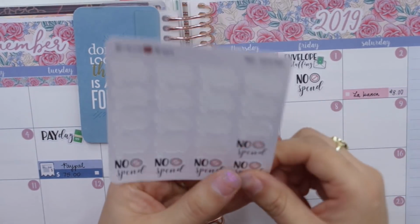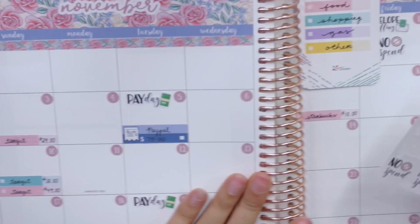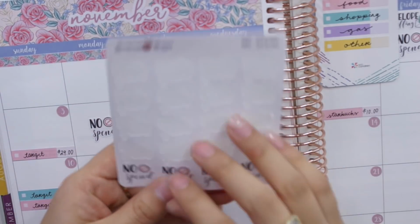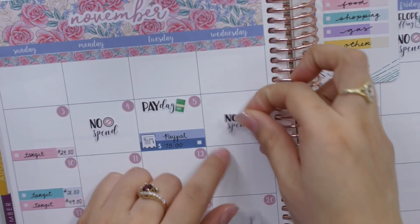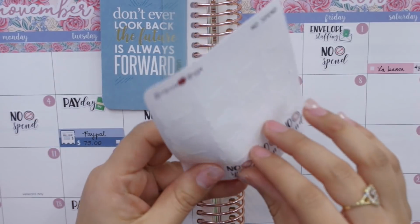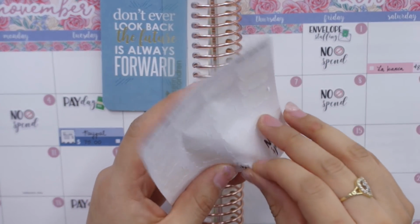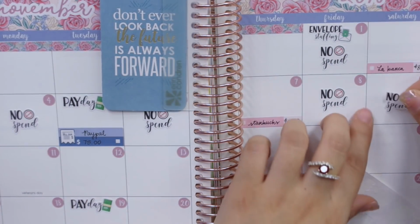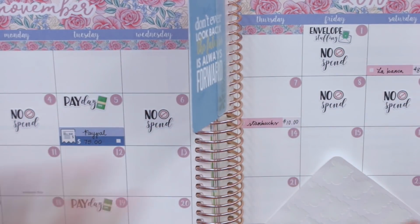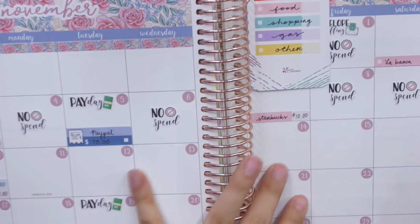What I like to do with these is put a no spend sticker on the days that I don't have any spending. And usually at the end of the month, I like to count how many no spend days I have. I think they really encourage me with my budget, and it looks cute and it makes my spread a little bit more me. So I did have quite a few no spend days. I had 1, 2, 3, 4, 5. It's pretty good.